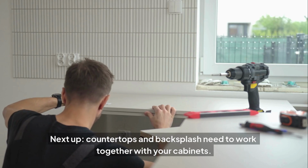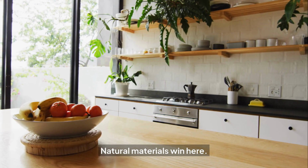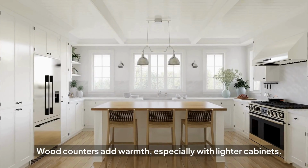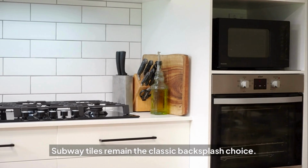Next up, countertops and backsplash need to work together with your cabinets. Natural materials win here. Marble and quartz look amazing with neutrals. Wood counters add warmth, especially with lighter cabinets. Subway tiles remain the classic backsplash choice.